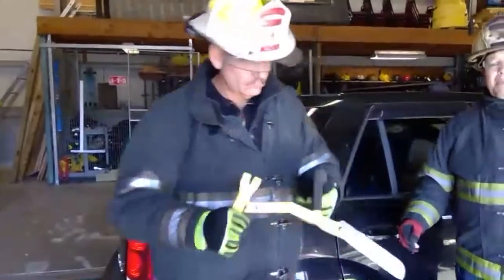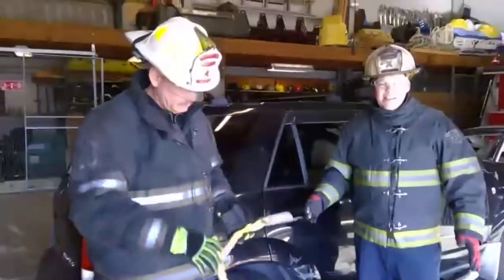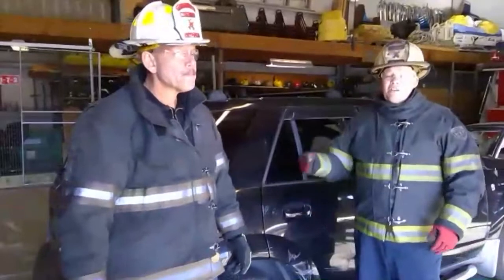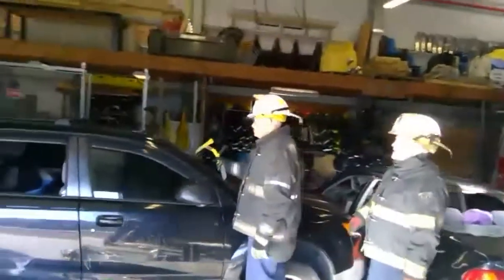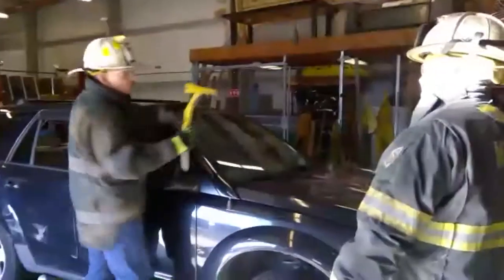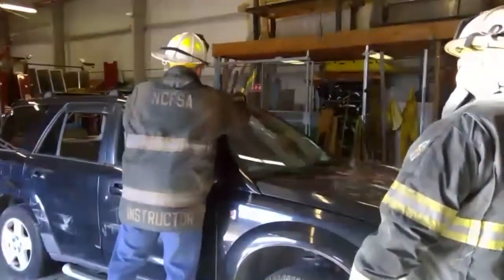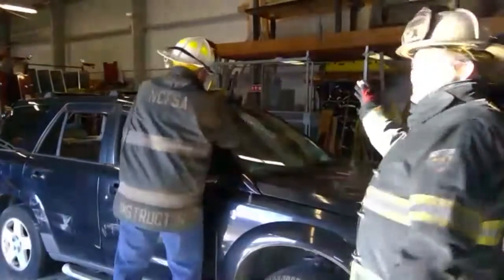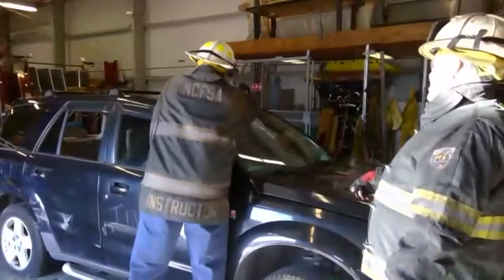axe. Now, some people will say, can't I use a Sawzall? There are several devices out there. Remember, the goal is to remove the windshield. So Chief Becker will go ahead and he's going to start. He's going to reach as far as he can, and he's going to strike the windshield on the top side. As he makes the initial puncture, now he will utilize the saw blade and bring it towards him.